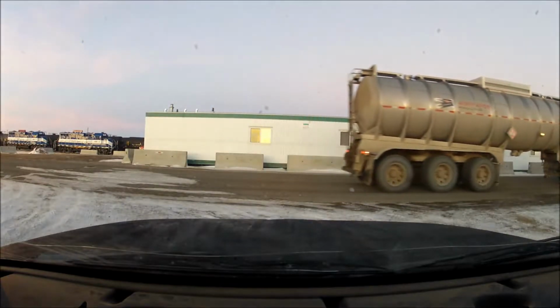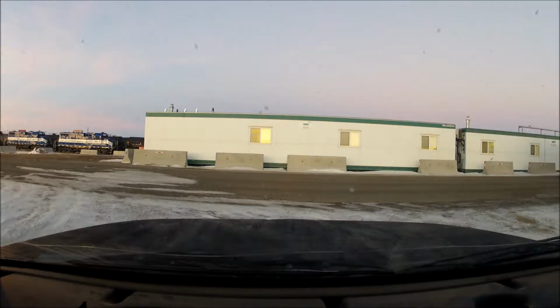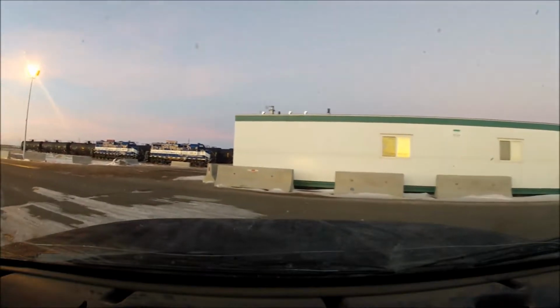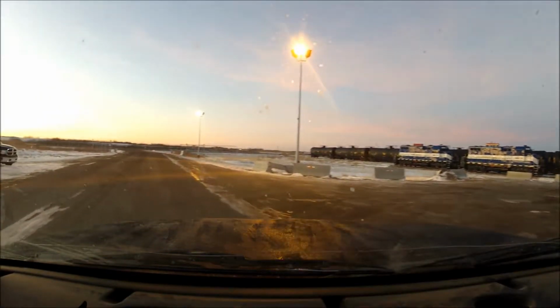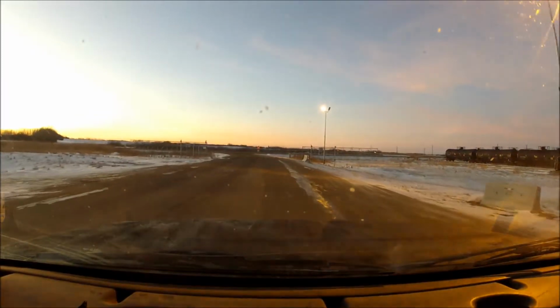Aski Apoi. That is Aboriginal, one of the tongues for fluid of the earth, or fluid from the earth, which means the tanker belongs to one of the Indian bands here in Saskatchewan who are working for this oil company. So there we are. We're heading out of here. Another few hours of driving, and we'll be home.